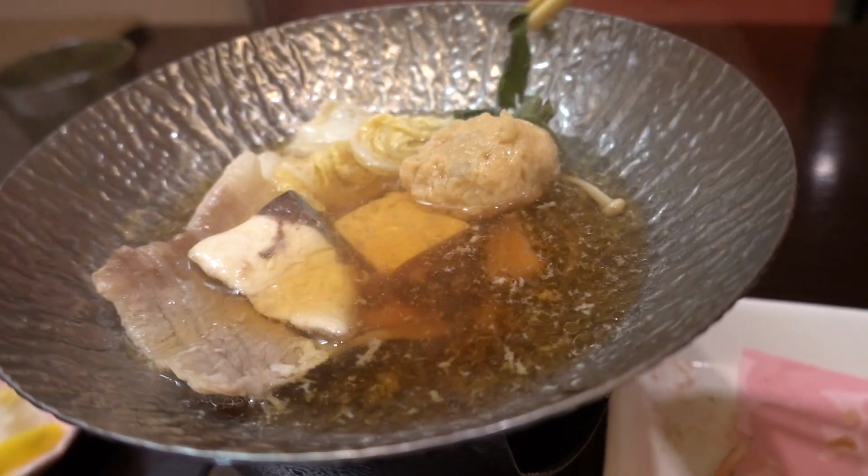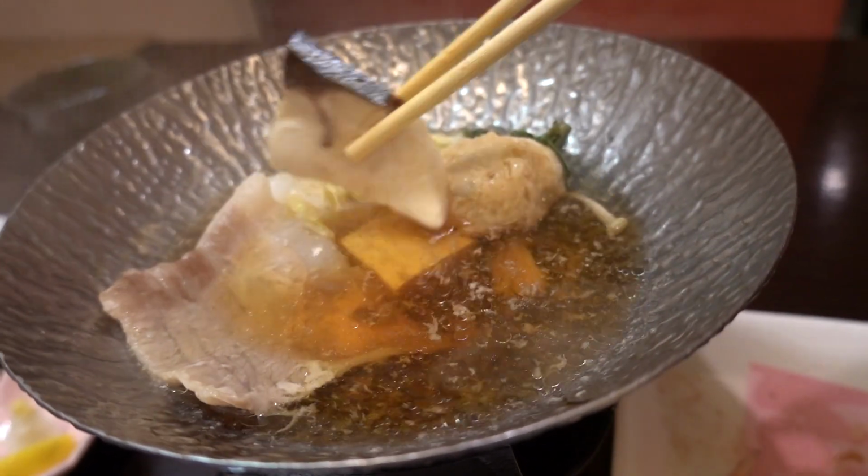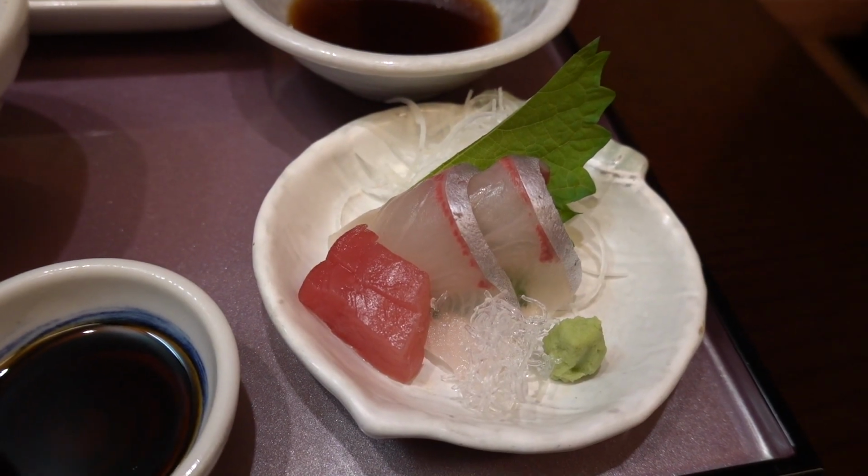I'm done my tempura and I'm done my sashimi. The sashimi was good, fresh fish, can't go wrong with that. And now I'm going for the dish that's been over the flame. I think it's like a braised dish. There's some fish in it that looks like the same fish as one of our sashimis. The sashimi was a tuna and I'm not sure what the other one was, like a white fish. And that's what was in the broth, a white fish.